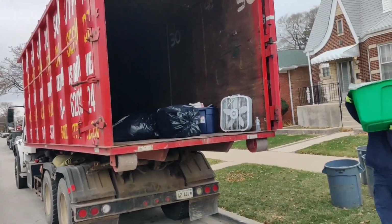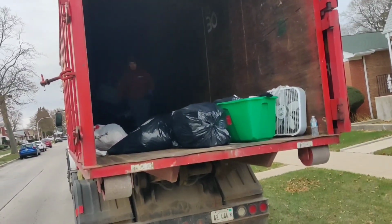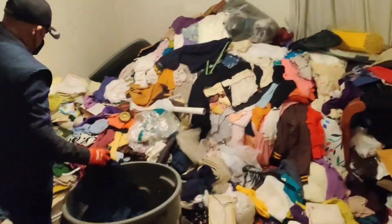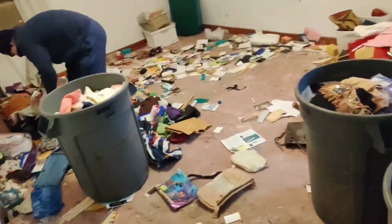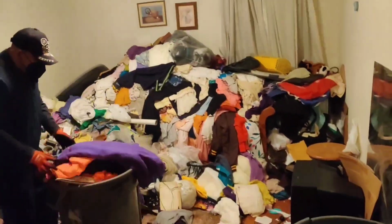Third day, day three. We'll document our job today. So today we're finishing up the last bedrooms upstairs. Then we're going to take the carpet out. This one's mostly cleared. We got a few more things, mostly here and in the closet.